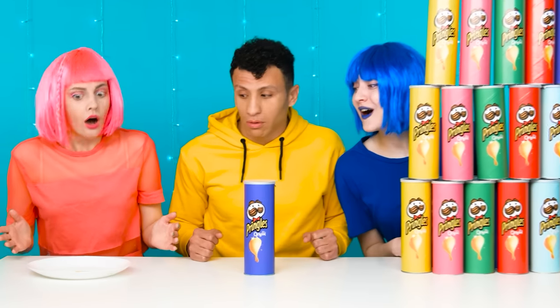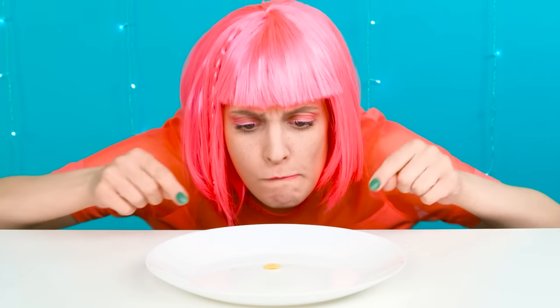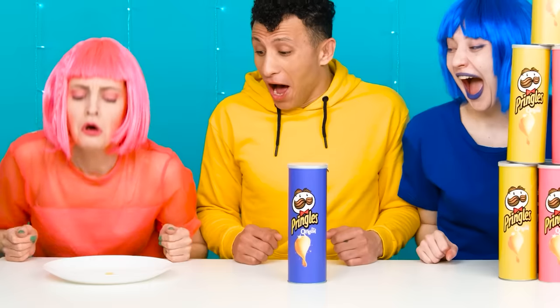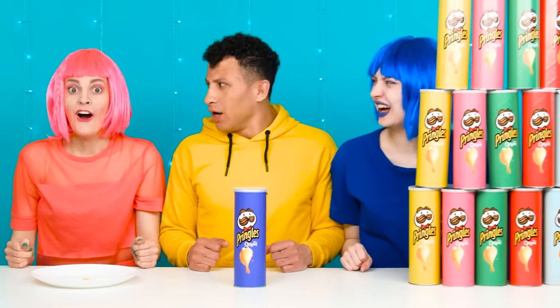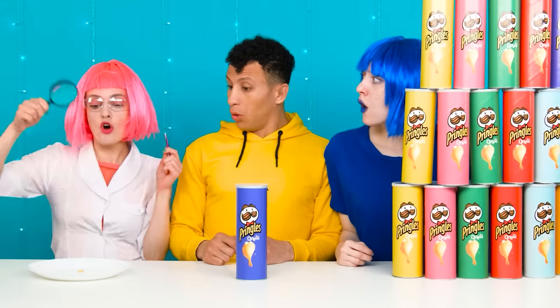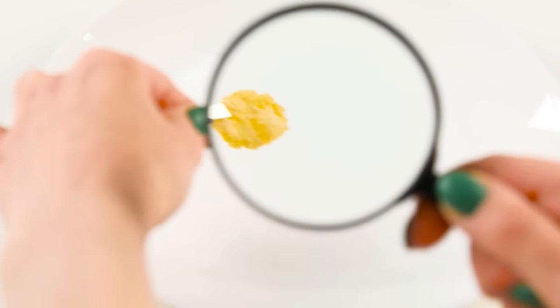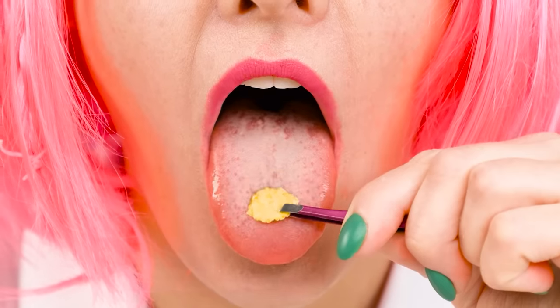Wow! How many chips are there? A lot. Or not. You have a lot of chips, but I only have one small little chip. What? I'm gonna need a magnifying glass to see it. Cool. Awesome. It looks very appetizing. I think it's very, very tasty. And very, very small.